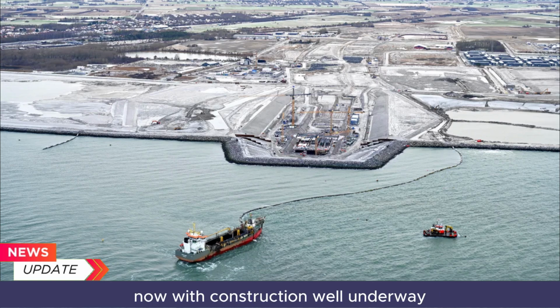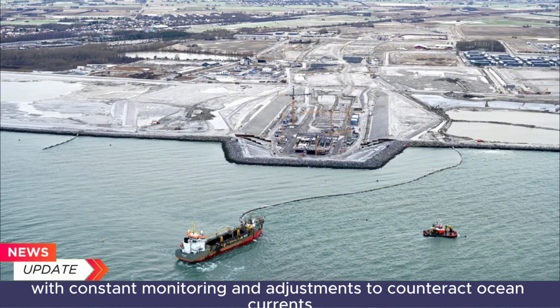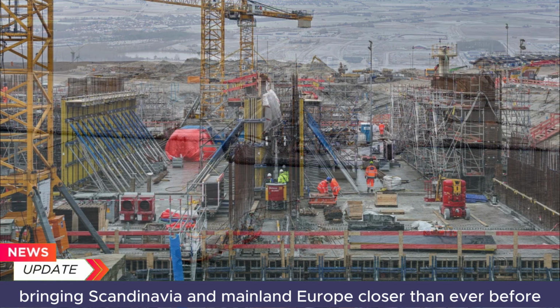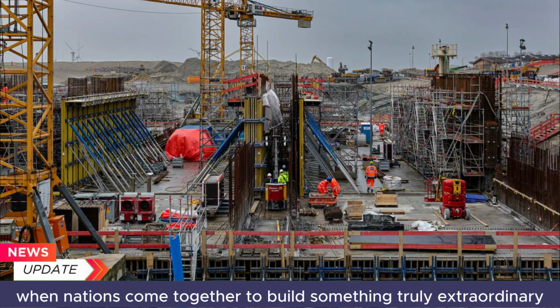Now, with construction well underway, all eyes are on the next critical phase, placing the next tunnel segment into position. Engineers, divers, and precision machinery are working in unison to ensure the segments fit seamlessly together, with constant monitoring and adjustments to counteract ocean currents and shifting seabed conditions. If all goes according to plan, by 2029, the Fehmarn Belt Tunnel will open its doors to traffic, bringing Scandinavia and mainland Europe closer than ever before. This is more than just a tunnel. It's a vision for the future of European travel, a testament to human ingenuity, and a glimpse into what's possible when nations come together to build something truly extraordinary.